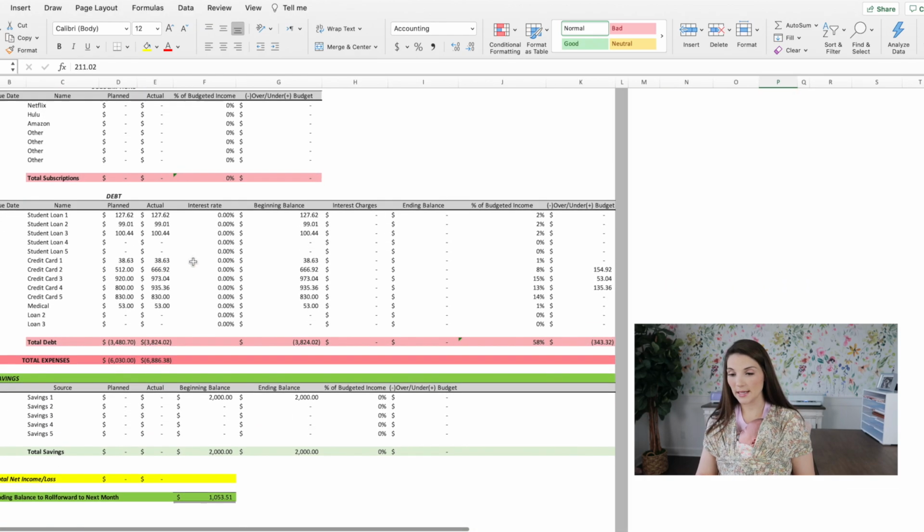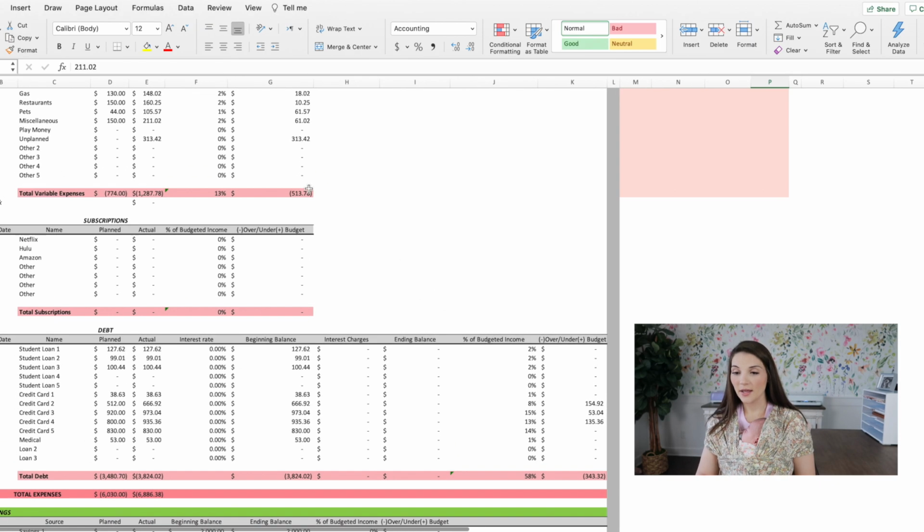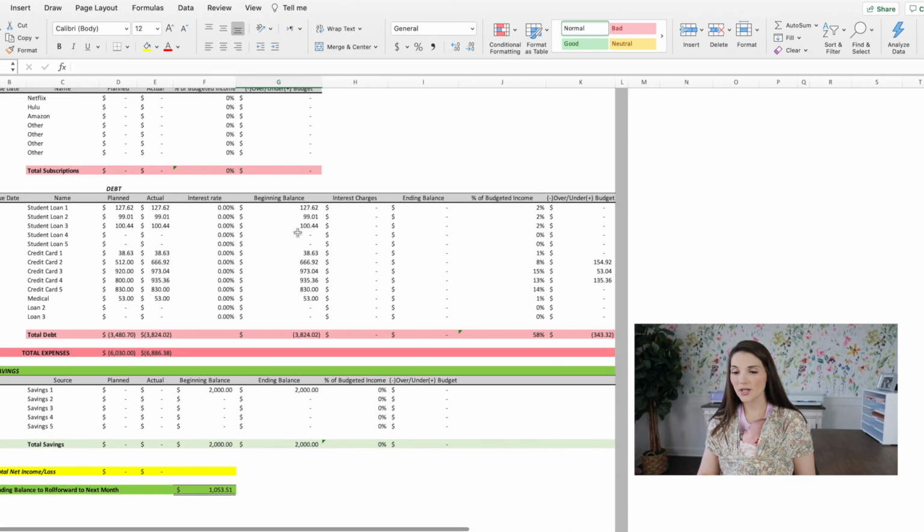And then we go to our debt section. So this over here, the over under budget, is gonna show us where we threw our extra money. So it looks like we threw about $350 of the extra income into debt. We did have that $300 up here for taxes, so that was a big lump of the $800 that we had extra. So we threw, like I said, about $350 extra towards debt. So we would just pick whichever one was closest to being paid off, and we would spread it out through that. You could go ahead and throw it all towards one and pay it off. It's just up to you.